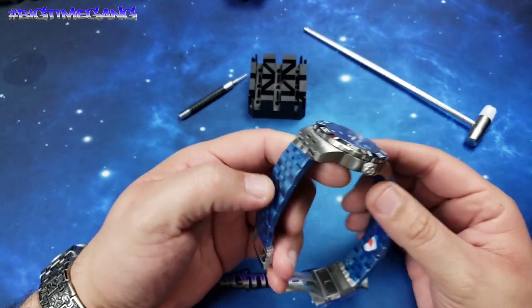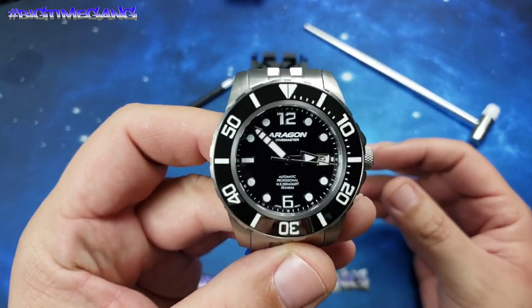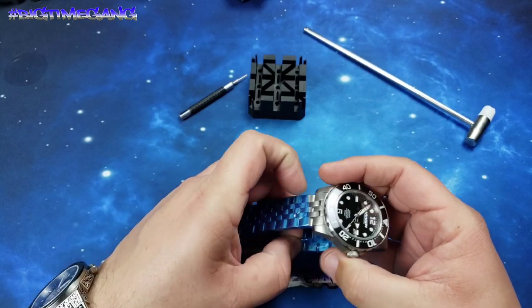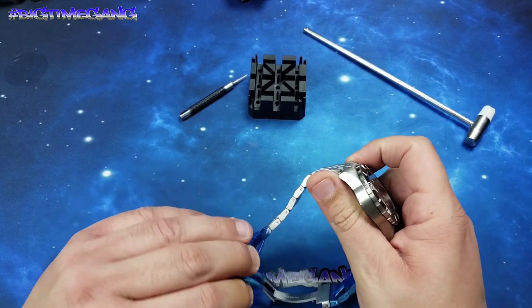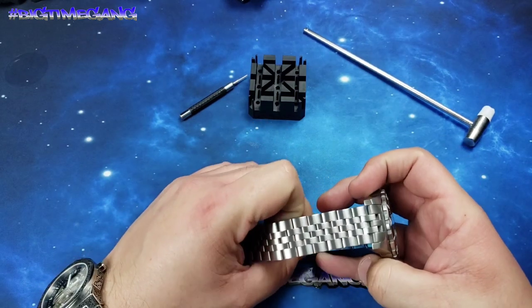Alright. So this is a folded pin, cotter pin, however you want to call it, style bracelet. We're going to unwrap this bad boy first, and we're going to size it. This is a full titanium build, so case and bracelet are all titanium.